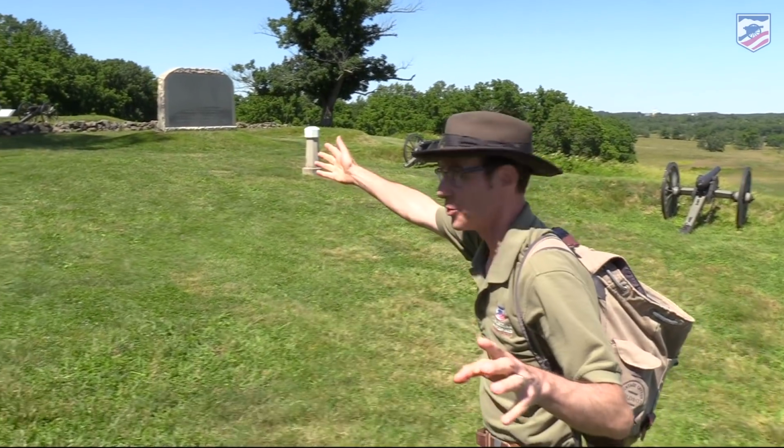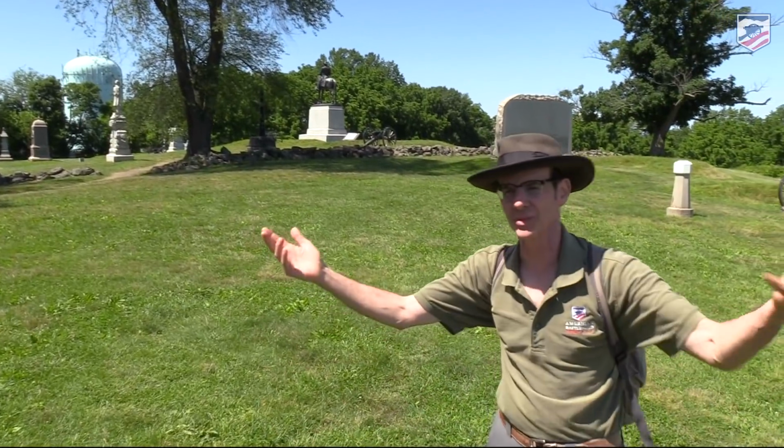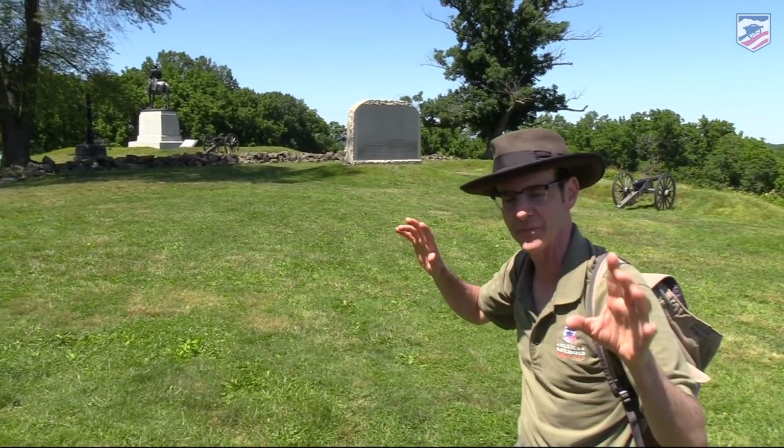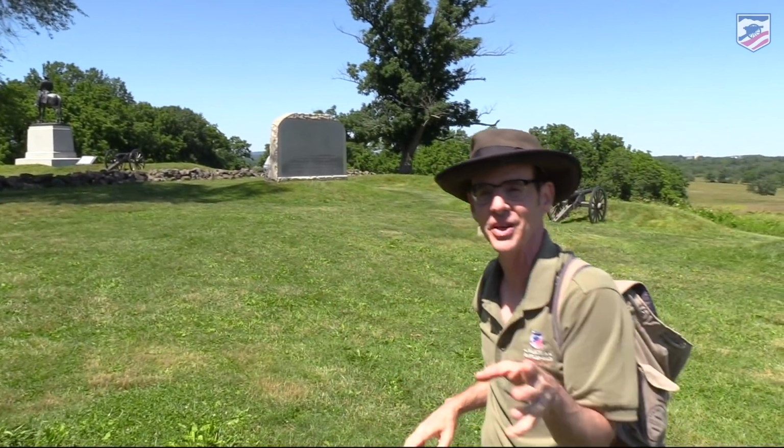And speaking of which, we're actually walking toward Oliver Otis Howard. You might be able to see his statue up there. We're not against these generals. We're not just filming them from behind. It's just the way that we're walking. Trust us. You might have caught his headquarters marker up in there as well.